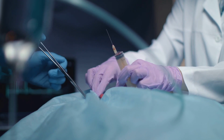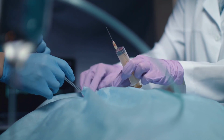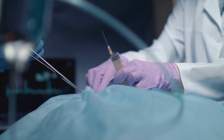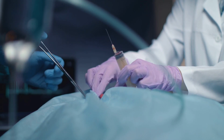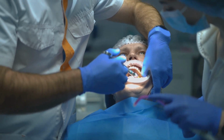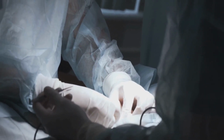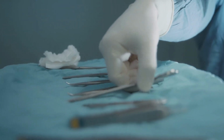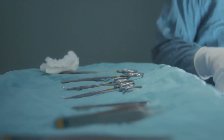But the story doesn't end there. The discovery of cocaine's anesthetic properties sparked a wave of research and development that led to the creation of safer and more effective local anesthetics. It paved the way for the development of a whole new class of drugs that have become indispensable in modern medicine. So, from the discovery of cocaine, the journey of local anesthetics began. And what a journey it has been, changing the face of surgery and making what was once unbearable, bearable.